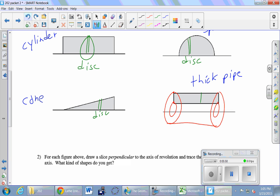If I take this rectangle here and I spin it around, it's a disk minus another disk, right? And we're going to call it a washer. It's not a torus. A torus is a donut, but we'll call it a washer. You guys imagine the metal washers, that's what they look like. Again, a little bit of thickness.